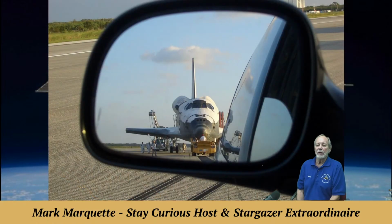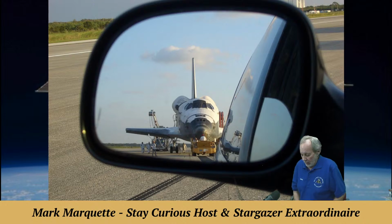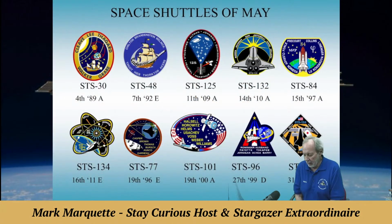Well, we love looking at the rearview mirror at our wonderful space shuttle era, last flown in 2011, but still affecting our lives as the 21st century is one quarter over, folks. So we're going to talk about real quickly the 10 shuttles of the month of May. We had orbiters Discovery, Atlantis, and Endeavour fly. In fact, Discovery flew 5 times in the month of May. That's what I have the little A, E, and D for on there.